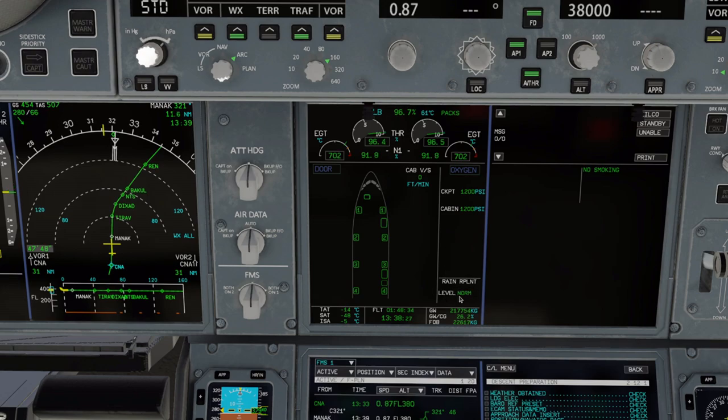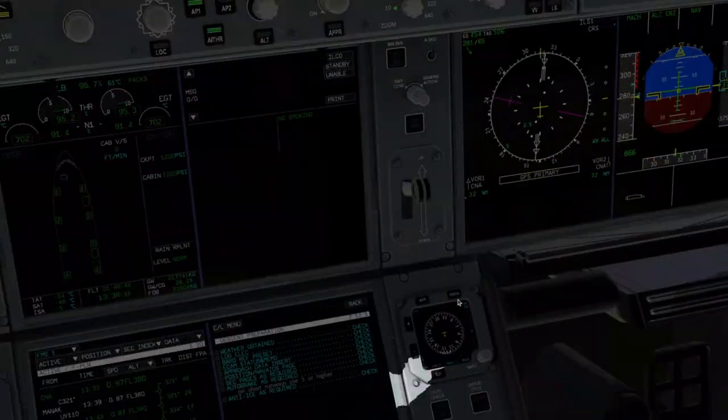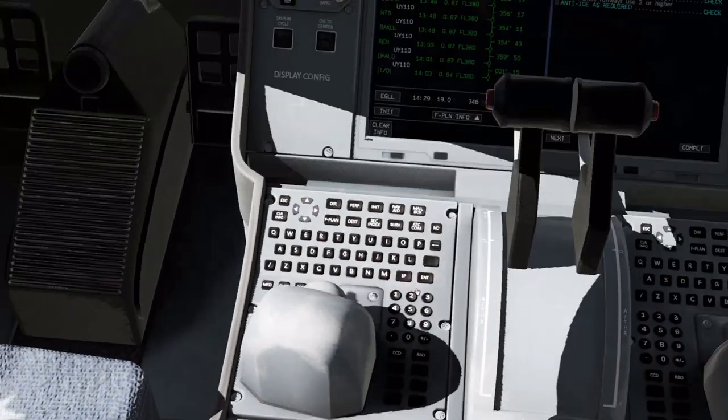Rain repellent level norm, that's really interesting. I'm guessing there's some sort of a fancy rain repellent system in this windscreen. But yeah, I don't know what that is. Let's have a look at the engines.